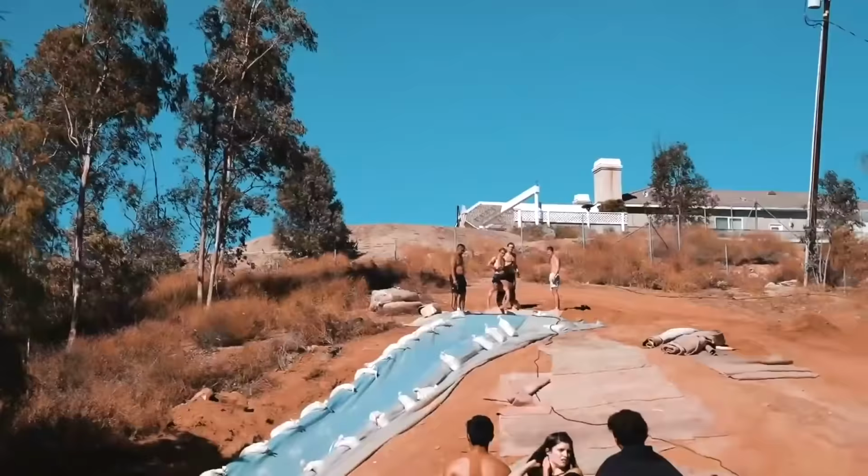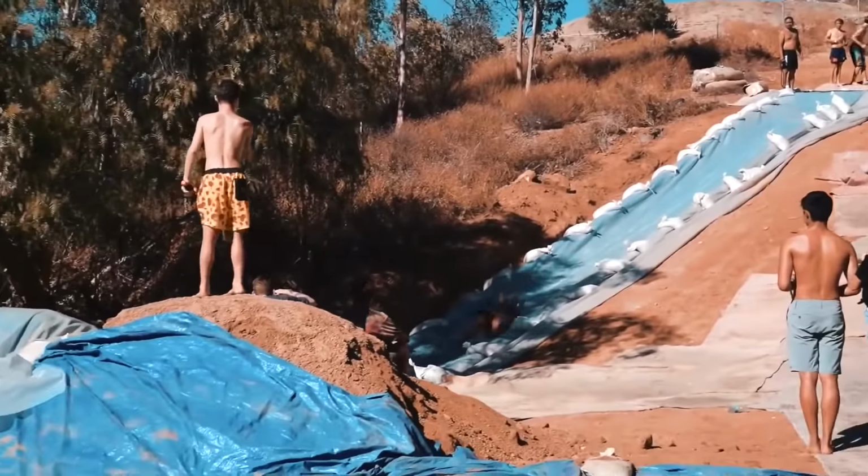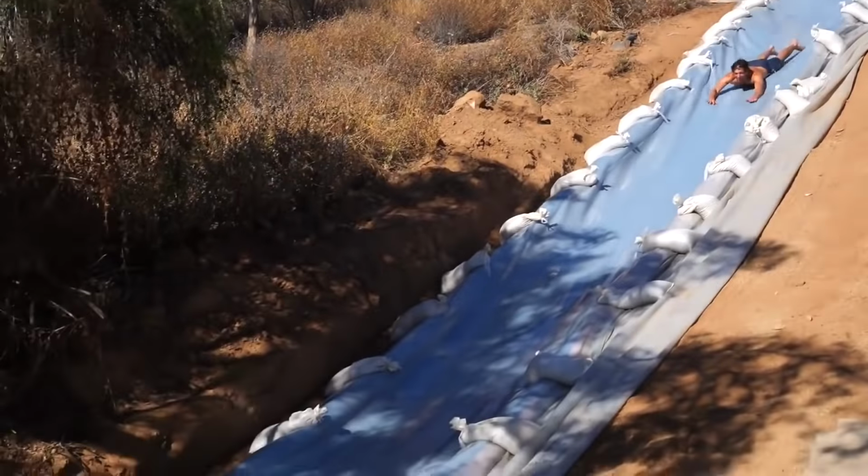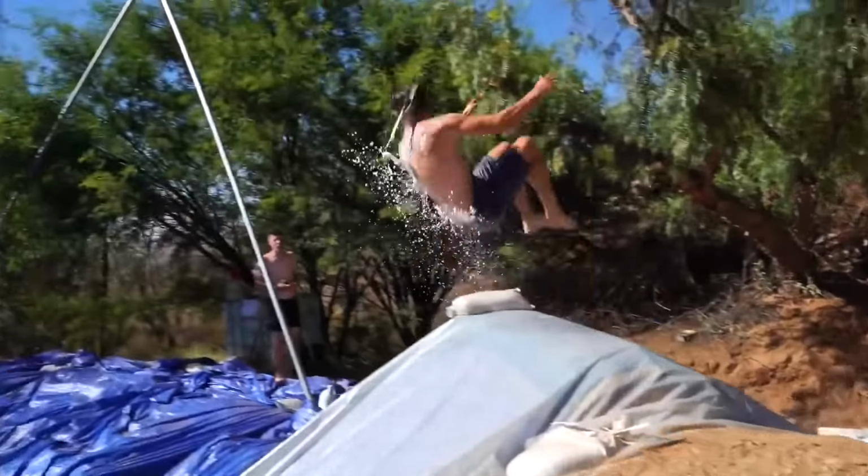The whole thing cost about $25,000. They weren't even sure of it themselves. But one thing that they did agree on was that it was a brilliant idea and that the entire summer entertainment would be around the pond and slip and slide setup. Number 7.